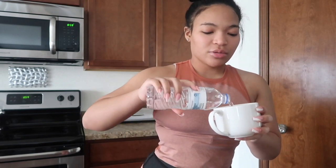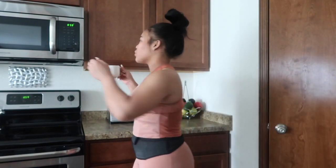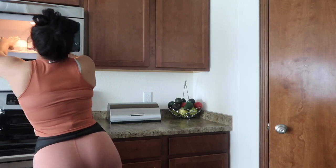So the first thing you're gonna need for the drink is water, obviously, and just pour a little bit, but I'm gonna drink half with the vitamin C, and then while this is warming up, I'm gonna drink it. But anyway, you're gonna just put this in the microwave, warm it up, whatever you wanna do, boil water. But I don't like to boil water just because I wanna drink it right away before my workout, and I don't have time for that.